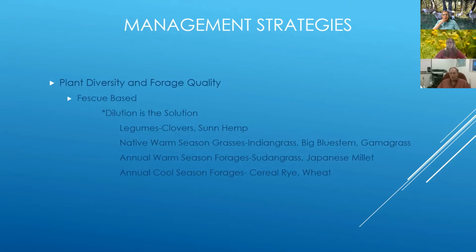So the more diversity you have within your pastures, the more successful you're going to be at grazing these livestock in an organic setting. As I said, what we've done is frost seed clover, especially red clover. We do have a stand of native warm season grasses here, which consists of Indian grass, big bluestem, and gamma grass. That stand was here when I started about 10 years ago, and we still manage it. We very seldom hay it, we just use it for grazing.